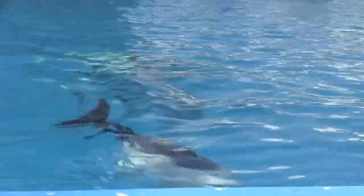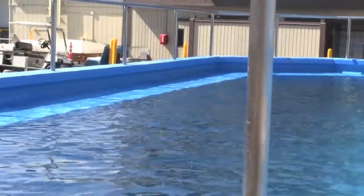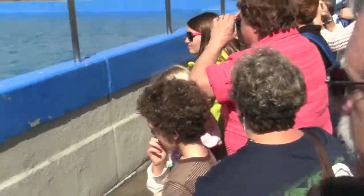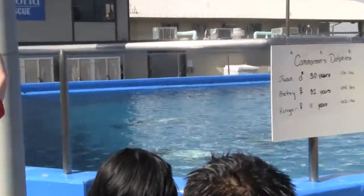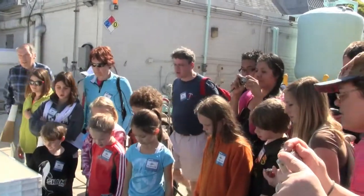Now you notice that these dolphins are black and white. These are called Pacific sea dolphins. They are the world's smallest dolphins. Now that black and white coloration is a type of camouflage that they have called disruptive coloration. Just like zebras, if a shark's trying to attack them, like a lion trying to attack us. We'll throw in some lettuce in there for them to eat.